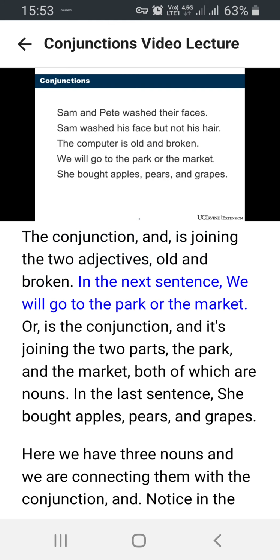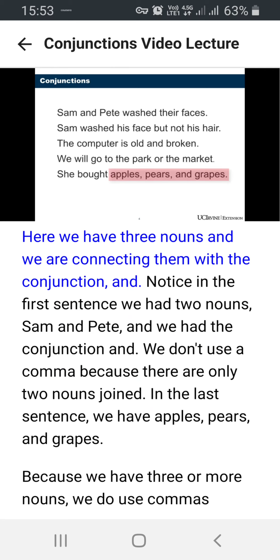In the next sentence, we will go to the park or the market. Or is the conjunction, and it's joining the two parts, the park and the market, both of which are nouns. In the last sentence, she bought apples, pears, and grapes. Here we have three nouns, and we are connecting them with the conjunction and.